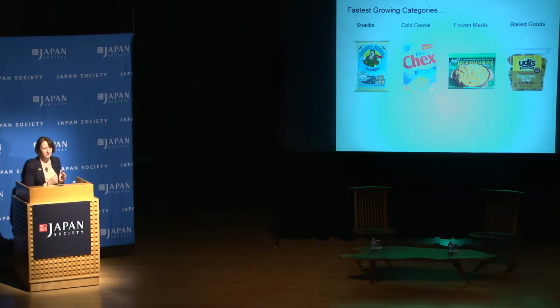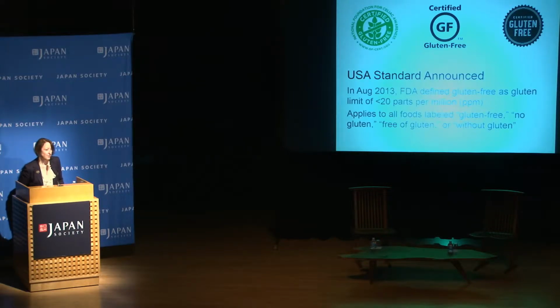The food growth has created a very competitive environment, and it's a little bit cluttered. And as I described earlier, right now you can only learn about what's gluten-free by what manufacturers tell you and what's on the label. So it's a little bit competitive out there and sometimes confusing for consumers. There is help, though, on the horizon.